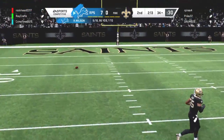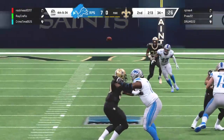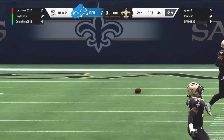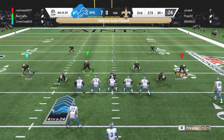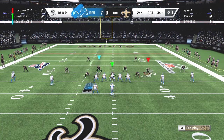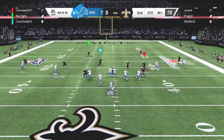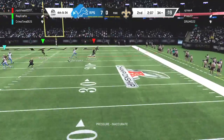And the throw there going to be incomplete. That pass just a little bit off. It looked like maybe he tried to force it in there. Game speed. Always different, no matter what you do in practice. You can't simulate it, right? So your decision-making, everything has to be a little bit quicker. Sometimes it can throw you off until you adjust.